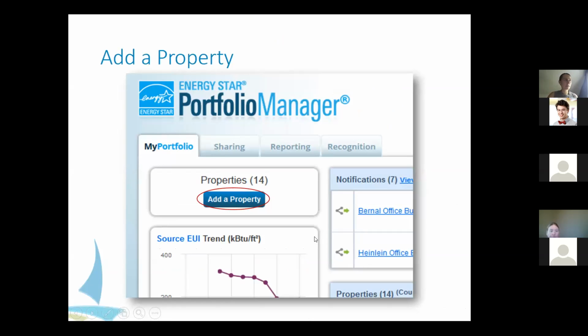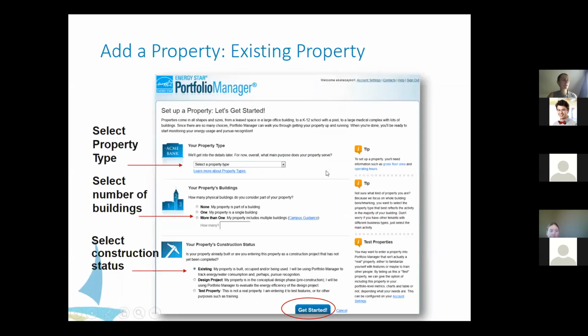So the next step is to add the first property. At the top left hand side of your screen, you should see this button, Add a Property. Once you do that, you'll be prompted to answer 3 basic things. What is your property type? You'll select that from a drop-down menu. For most of you, it will just be a multifamily building.